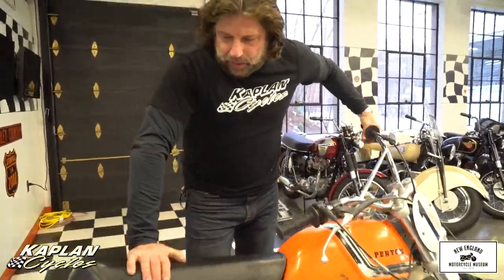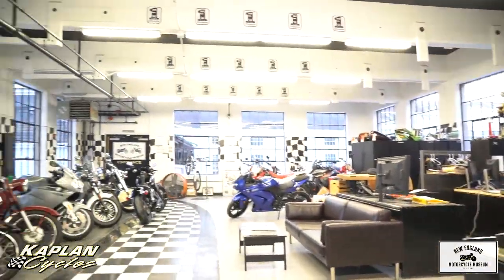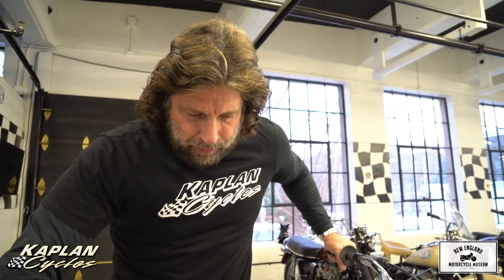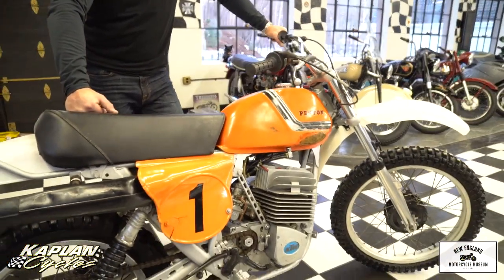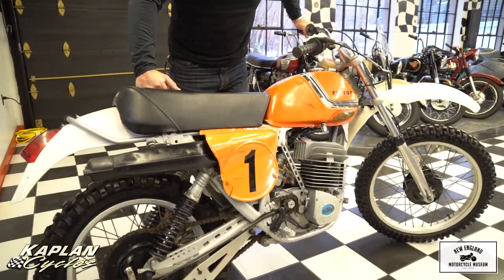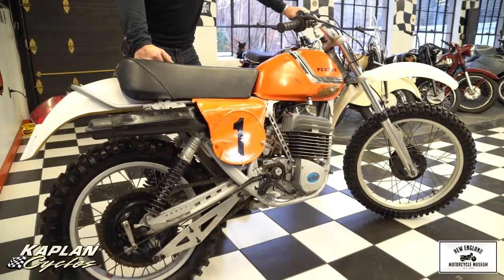The NADA value is $6,550 in number one condition, so easily, this bike's worth $6,500 or more, probably up to $8,000 if in mint restored condition. So definitely a great starting point for a labor of love to make it a number one condition bike. A good condition one was rated at, I think, 4,000 or 4,500, somewhere around that ballpark on the NADA, so I would say this is a good condition bike. I'd estimate it's worth somewhere around 4,000, give or take. So hope it goes to a good home.